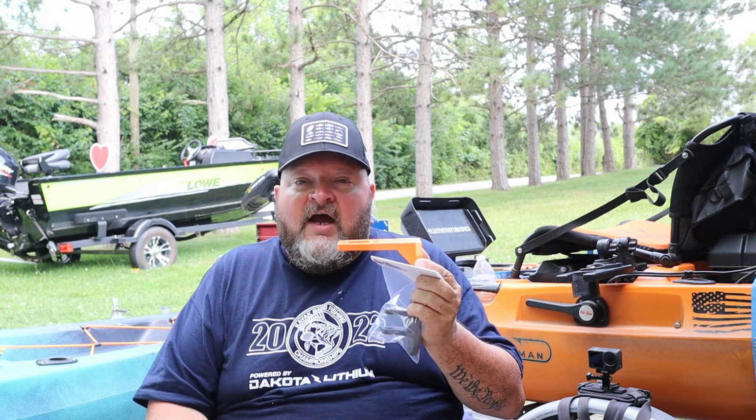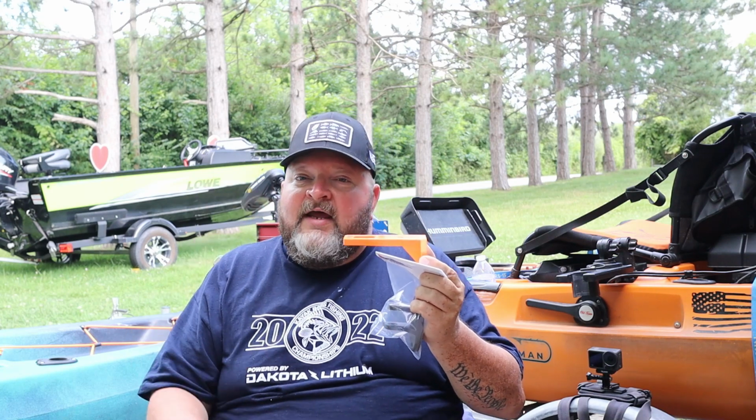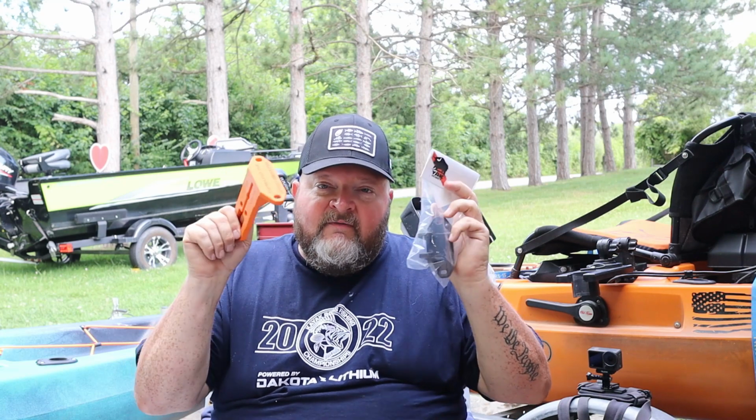The great thing about the Old Towns is there's enough out from the sides that doesn't hinder any of the side imaging, and this tucks it so far up in the hull that you can drag these kayaks up the boat ramp and not damage them at all. Love, love, love these Yak Hobby transducer mounts. And he also makes a variety of other accessories, and he's adding more to the store every day.